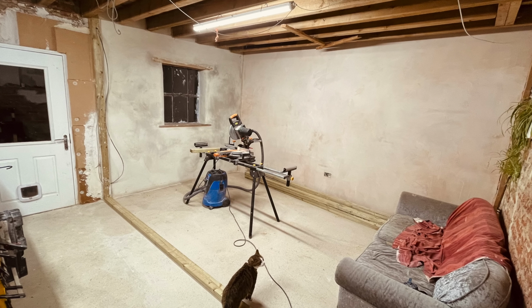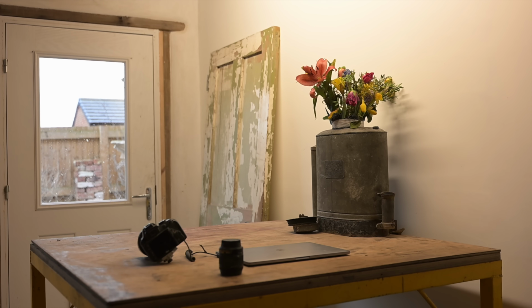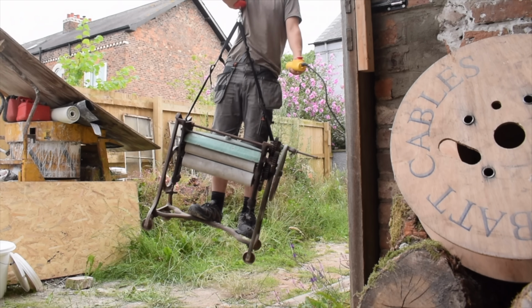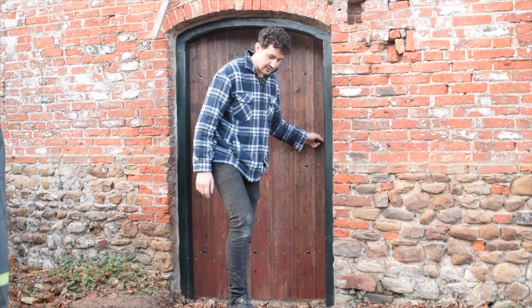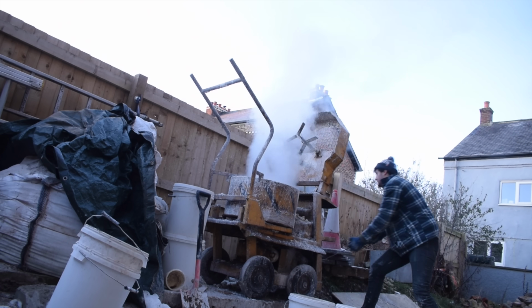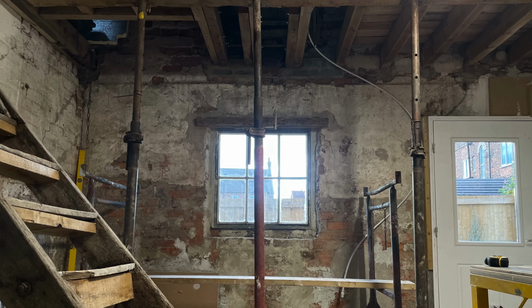I've been making videos on YouTube over the past year or so, editing the footage at this desk, and we've done all sorts on the channel. Made a hoist for lifting materials, opened up a 100-year-old entrance and created a door out of reclaimed wood to fill the hole, installed a spiral staircase, played with hot lime mixes, and even had a go at things like plumbing.